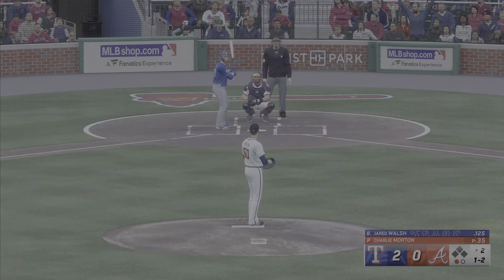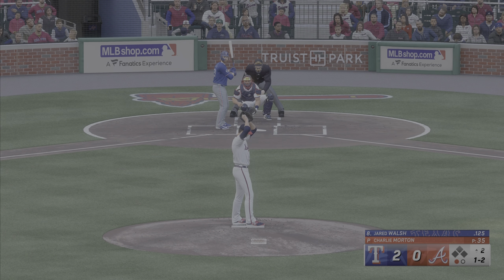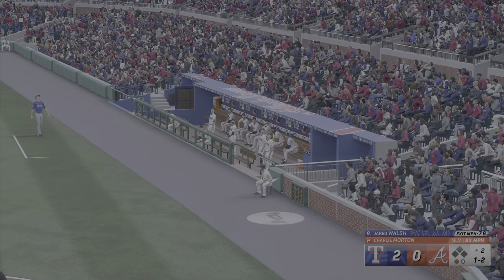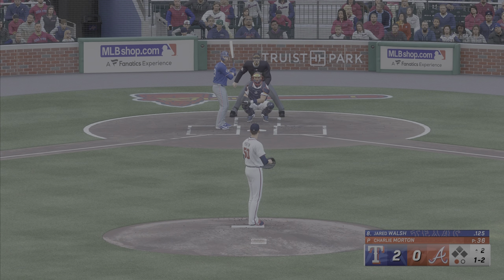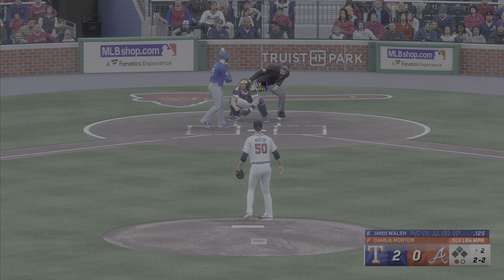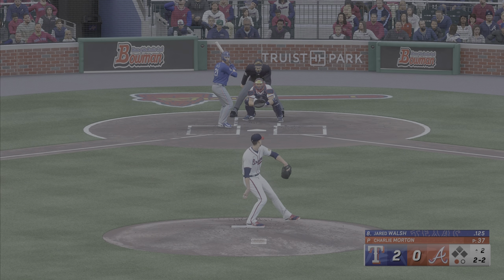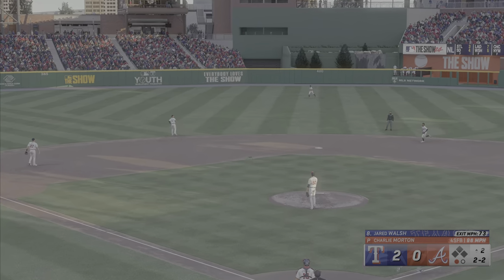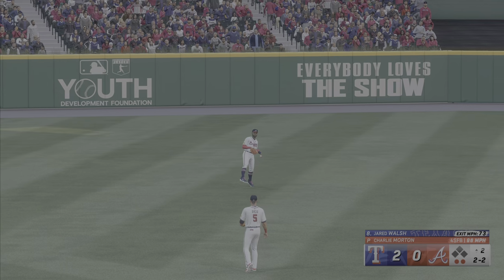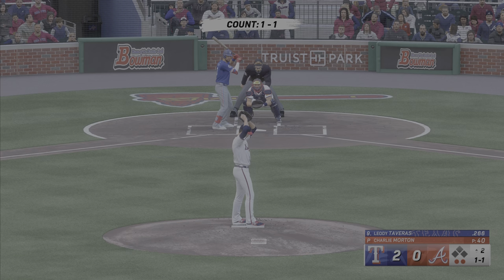So a foul ball makes it 1-2. One out, base is empty. Fouls it off, still 1-2. The line of the pitch. And there's a ball. It's a good take. And that one is lifted in the air. And there are two outs. Here's Leody Tavares. Righty delivers.